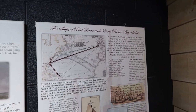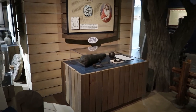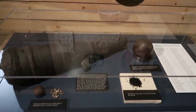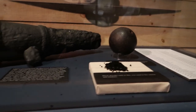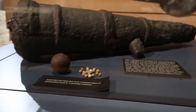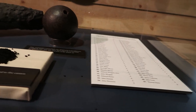Ships of Port Brunswick and the routes they sailed. This place is about 15 miles south of Wilmington. He said Orton Plantation is no longer open for visitation. Someone bought it and so it's private now. And that's what brought me down here.